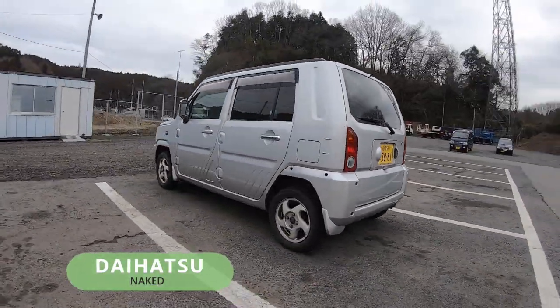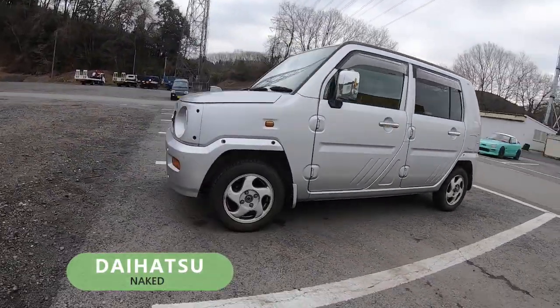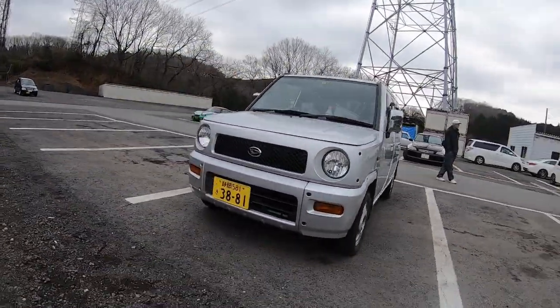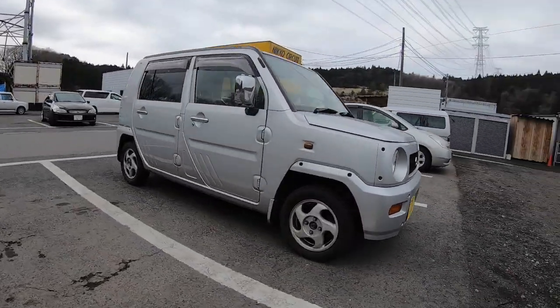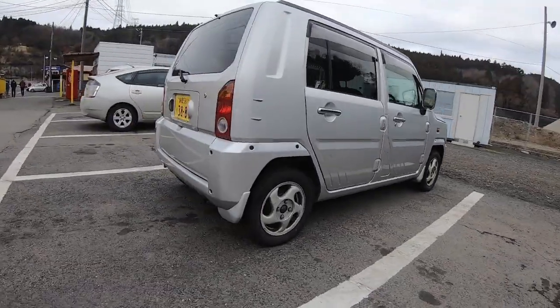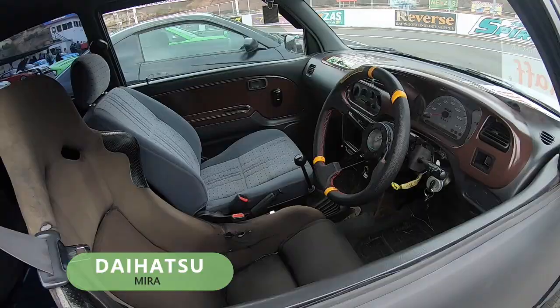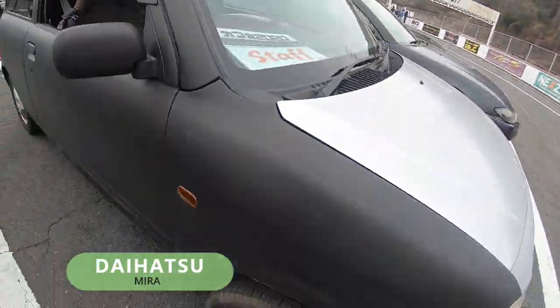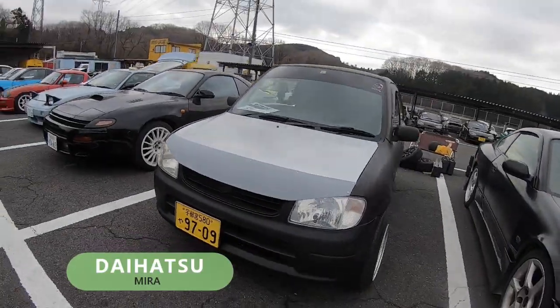So I had to naked. Yes, naked. This has been converted to FR apparently. Yeah, the old FR mirror.